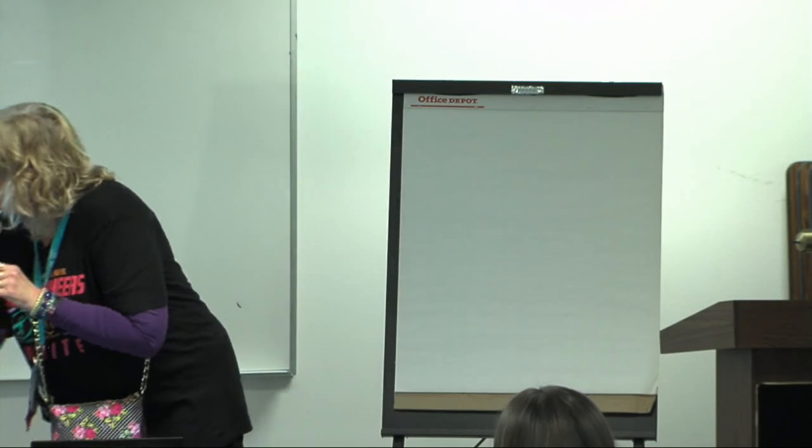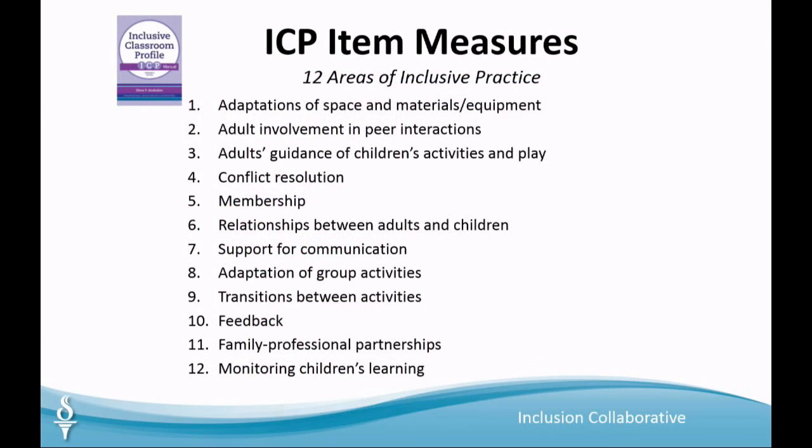objectives. So here they are, the 12 areas of inclusive practice. And do I need to read all those for you? We're going to go through and you'll see pictures of them. So there's 12. And remember, it's looking at adults, and it's also looking at the child with the IEP.